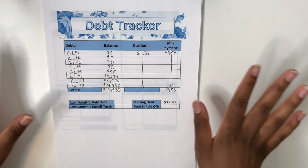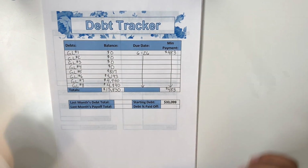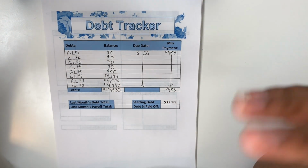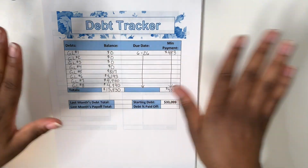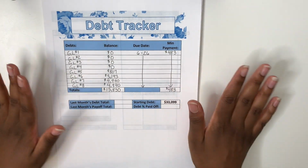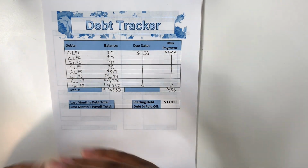But yes, that is my spiel for my student loans. It was very stressful. I was just like, I can't. This is just more motivation for me to get these out of my life because I am just done with all of these loans. So if you have Great Lakes, let me know.